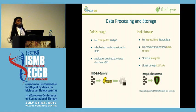As you may wonder, the data that we collect in RADAR-CNS is really high resolution. So what we try to do with hot storage is to calculate an aggregated value for certain windows and store them in a MongoDB. And then this data is exposed using a REST API. So you can get an overview of what's happening in real time, and you can also get the whole data in raw format for retrospective analysis.